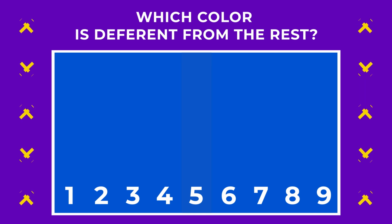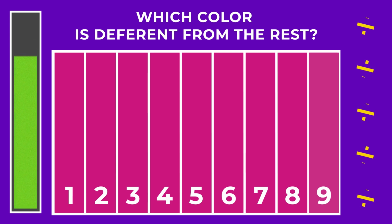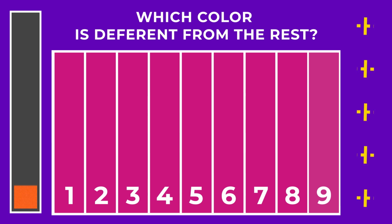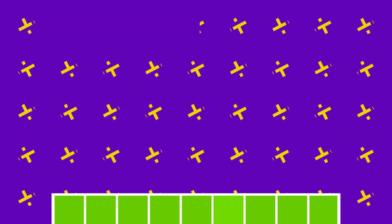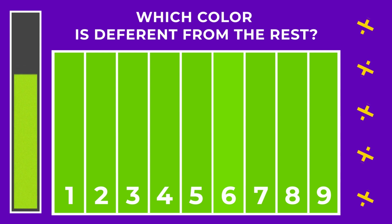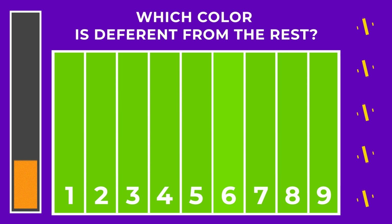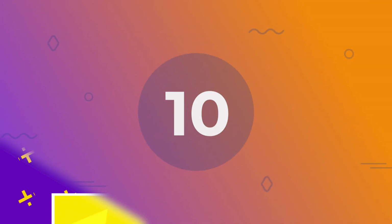The answer is number 5. The answer is number 9. The answer is number 6. Test number 10. How many triangles can you see?